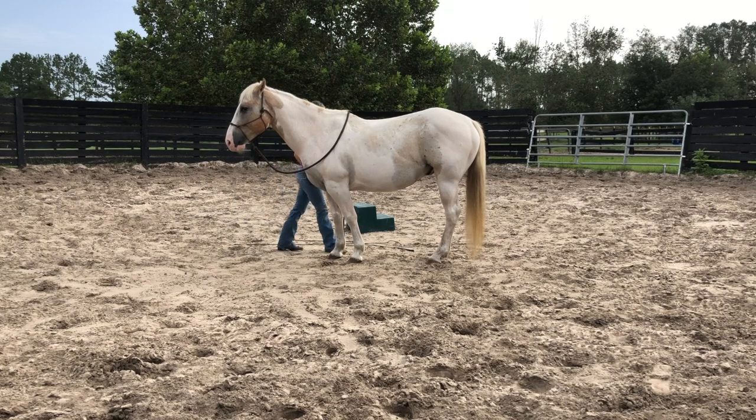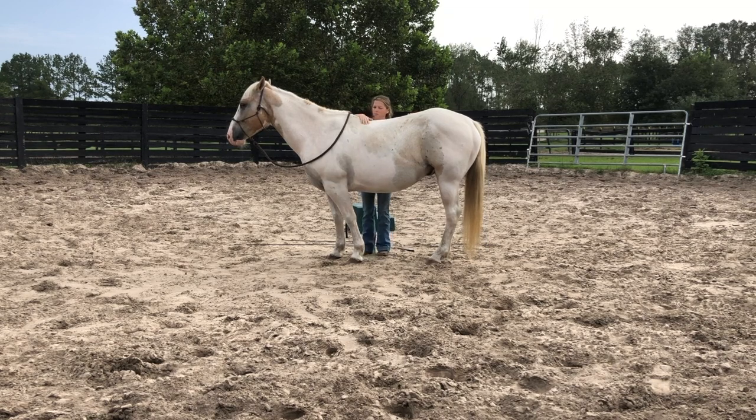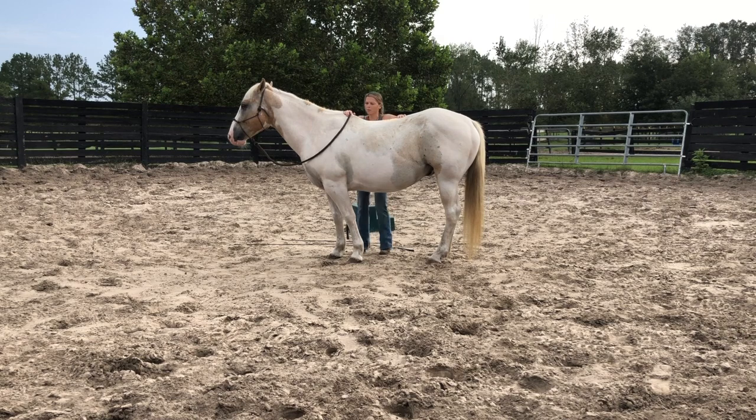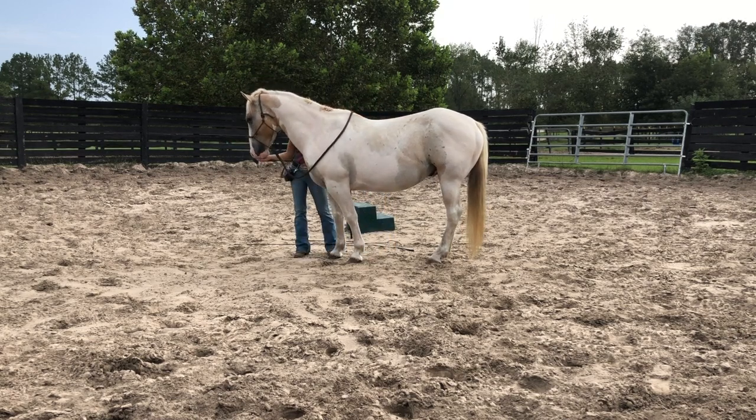A big thing with training horses, and especially with getting horses ready for a rider to get on, you want to make sure you do everything from both sides, and not even just prepping for a rider. Literally anything you do with the Mustang or a horse in training, you want to make sure that you do it from both sides. They think differently on each side of their brain, and something that they're fine with on one side can be completely terrifying on the other.